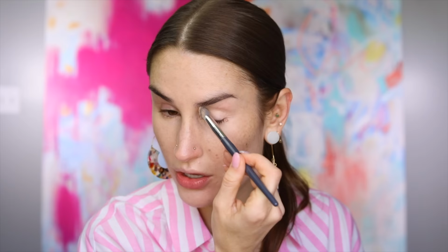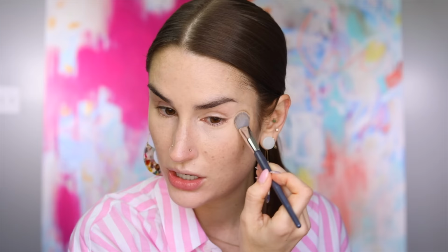And wow, does this tolerate powder so much better than other balm foundations that I've used, because it's so much thinner and so much more pigmented, and it does have a drier texture to it, so you just don't have to put as much on, and so it's not going to soak up as much powder.